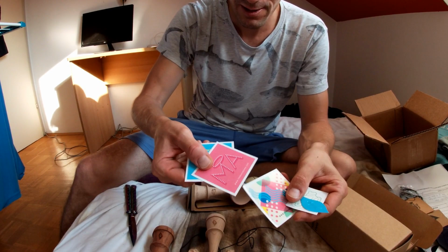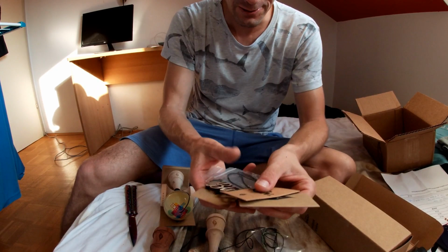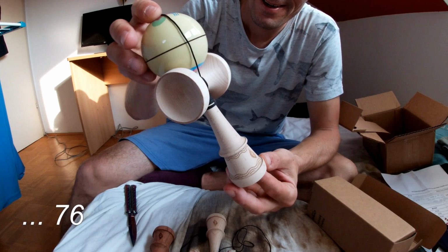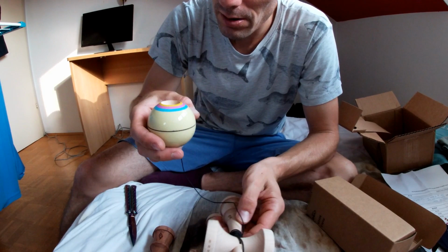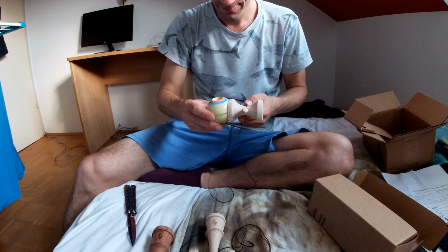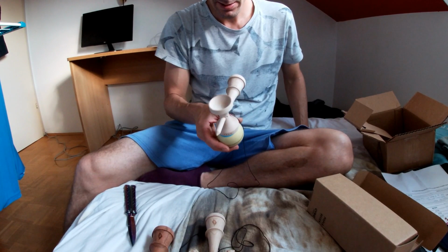Stickers, string pack, one bearing bead, like a lot of strings. Gyro shape. Ken is from maple, tama is beech. Striking his noise. Yeah, it's a long string. So sticky. Lunar balance is good.